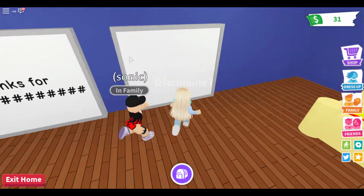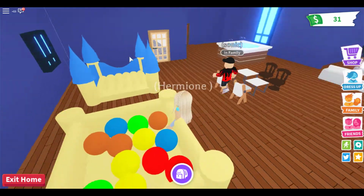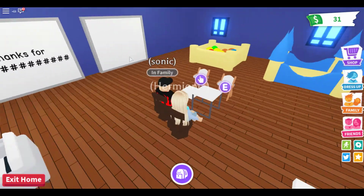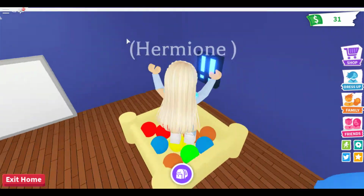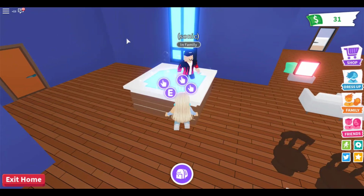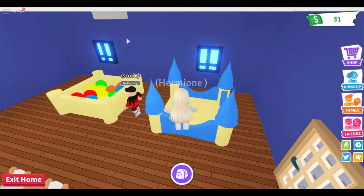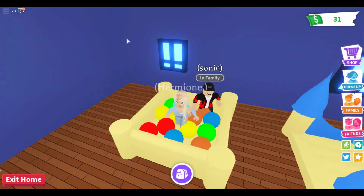Okay, what's on this board? Nothing. Okay. And these are two baby chairs and two parent chairs and a baby and parent table. And a hot tub. We have a hot tub right over here. And we have these little bouncy cars. And as you can see where Remy was, she was in the ball pit.